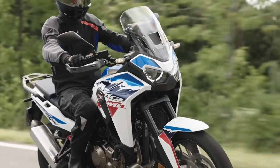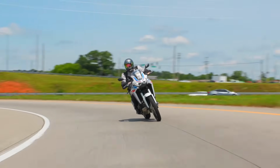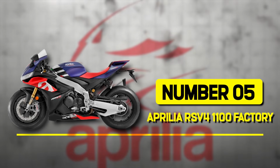And while Honda's clutch quietly slips away, the next motorcycle's problem is louder: a well-known superbike that sings beautifully until its gearbox starts grinding. At number 5, Aprilia RSV4 1100 Factory.